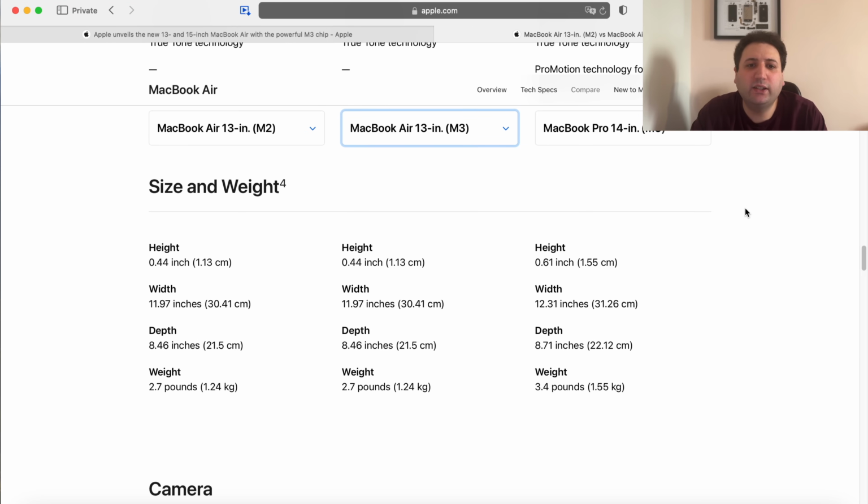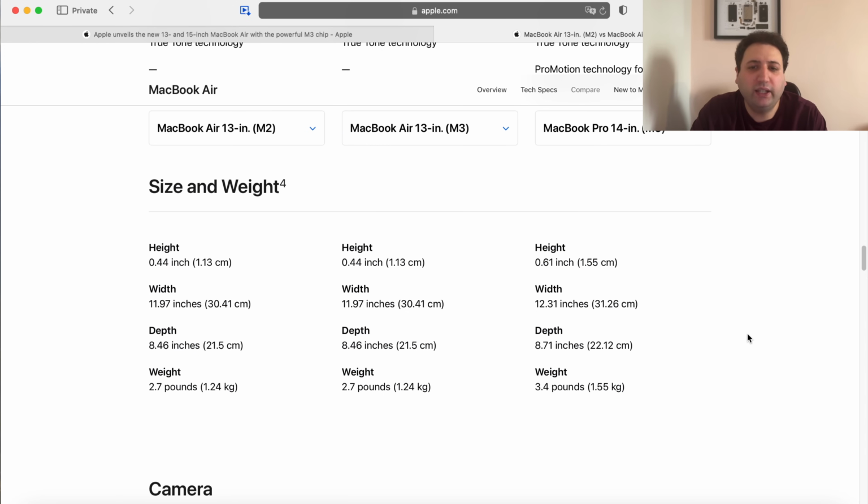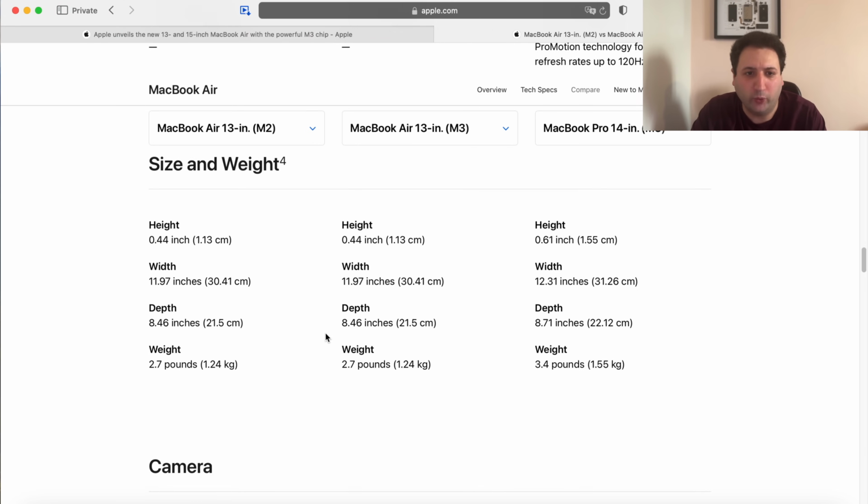In terms of size and weight, I really will have to be a stick in the mud and say none of this really matters. Yes, the MacBook Pro is thicker and heavier and slightly larger. To me, the difference between 2.7 pounds and 3.4 pounds really shouldn't prevent you from getting the nicer device. So unless you really have some extreme considerations to make when it comes to size, don't let this be a hindrance to you in any way.